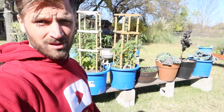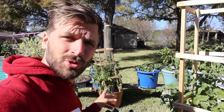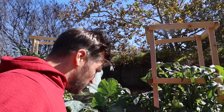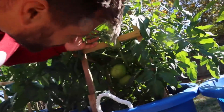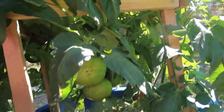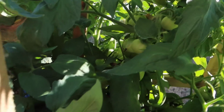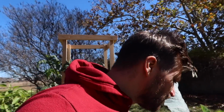Welcome to the garden. One of my tomato plants blew over in a windstorm we had a couple nights ago. I am showing so many tomatoes, it's insane. I don't even know how this thing is holding all these tomatoes. There's so many in here, huge. Can you guys see those down there? We are gonna have a lot of tomatoes. First thing I'm gonna make is some salsa, maybe some spaghetti sauce, and you could do some spaghetti.